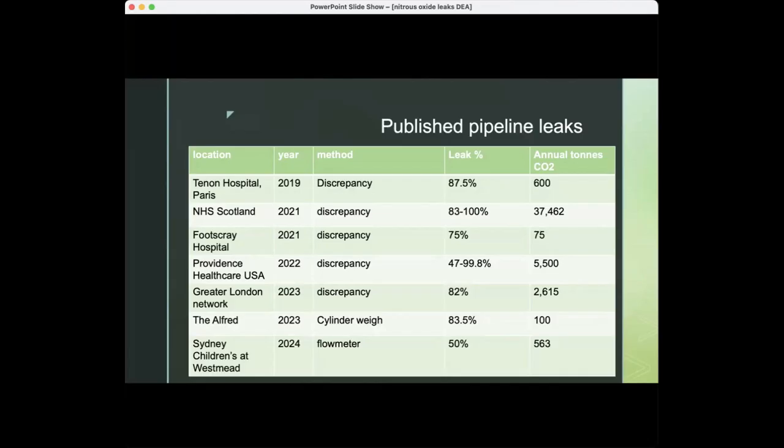And this finding was then replicated and has been published in hospitals in the US, around the UK, in France, and also in Australia. So pipelines which were implemented because of the high volume of nitrous required at the time are now being found to be massively inefficient in the modern age. And it's important to note that the current Australian standards for maintaining and monitoring the pipelines do not detect these leaks.